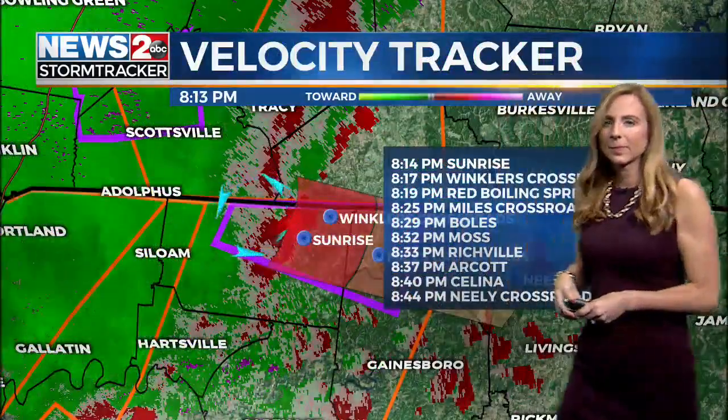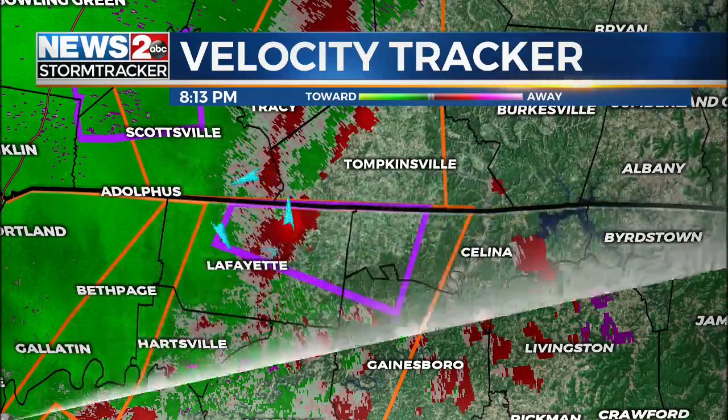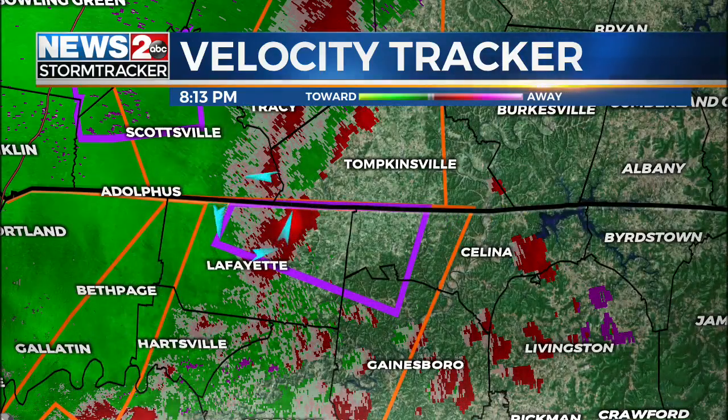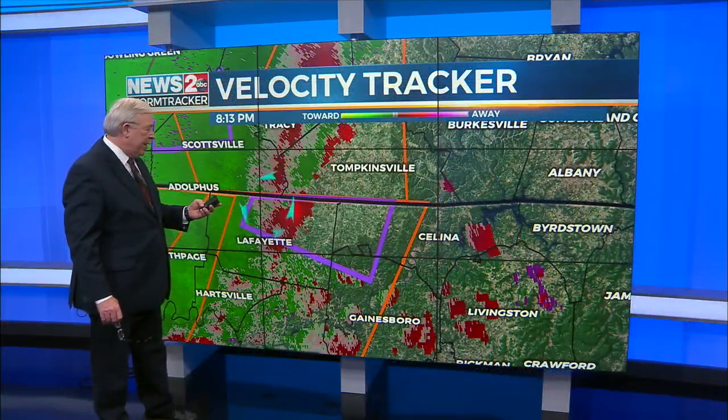If you want to take Max 2 for me right now, I've got a storm track on this right now, and I'm going to go back. First of all, you can see Lafayette in Macon County right there. If you look, you can see we're up in the northeastern corner of Middle Tennessee. Here's Lafayette. This is Macon County, and you can see that red next to green couplet right there.